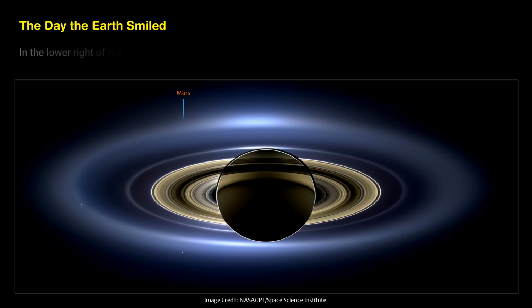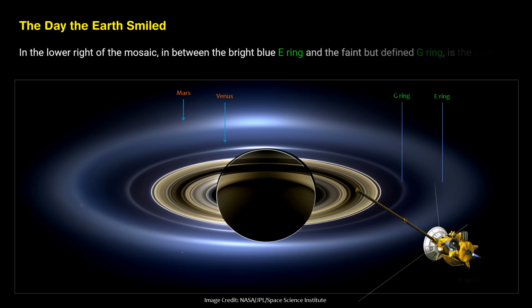In the lower right of the mosaic, in between the bright blue E ring and the faint but defined G ring, is the pale blue dot of our planet, Earth.